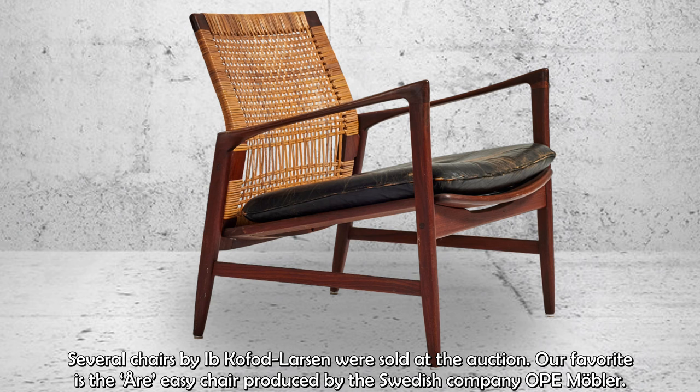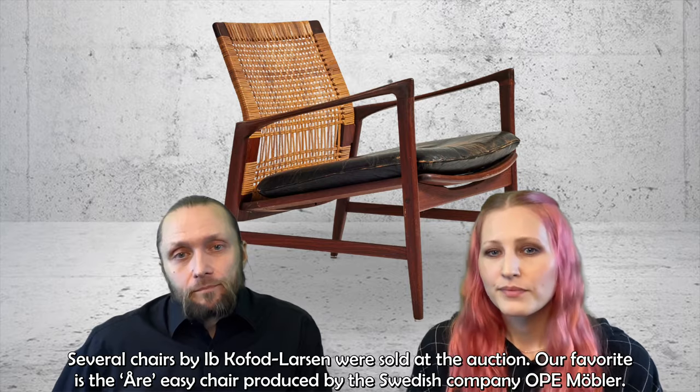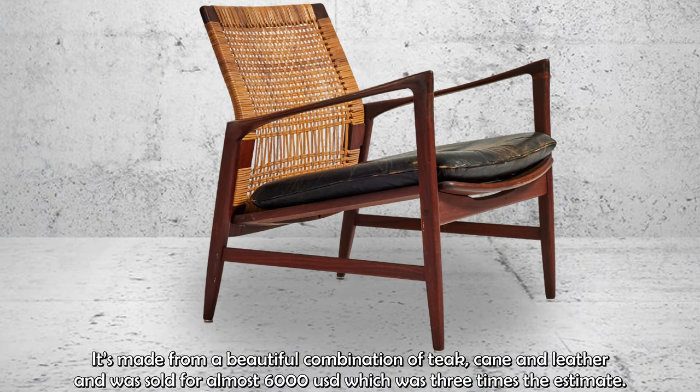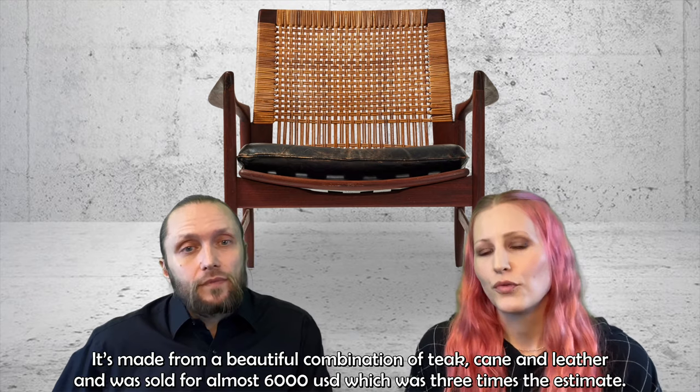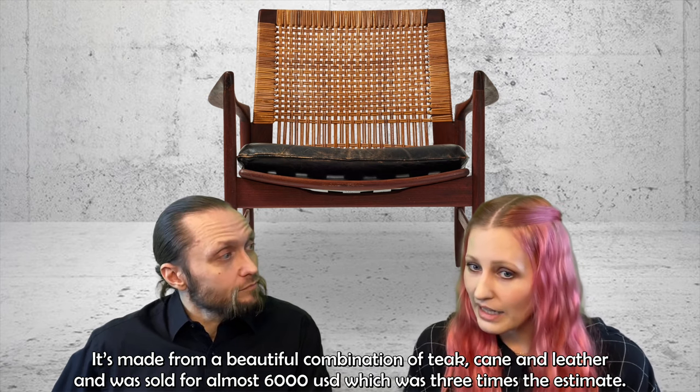Several chairs by Kofod-Larsen were sold at the auction, and my favorite is the Åre easy chair produced by the Swedish company OPE Möbler. It's made from a beautiful combination of teak, cane, and leather, and was sold for almost $6,000, which was three times the estimate. That is much money for one easy chair. Yeah, it's a lot of money. But it is beautiful, it really is. It's one of the best chairs by OPE Möbler, absolutely. And I love this original leather upholstery on the seat, that they really kept it, even though it's kind of worn.